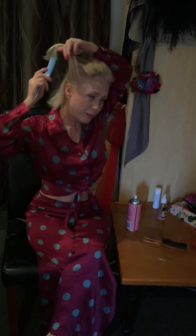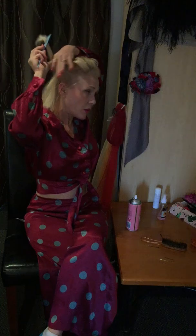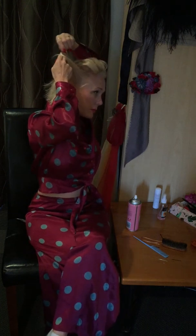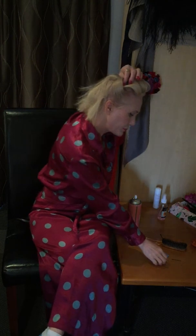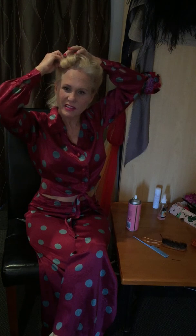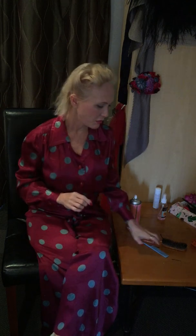Last little final bit, not much there as I said, so we're going to give it a back comb. And all this is the illusion of a rise, so it gives another extra dimension to the shape, and that's what we're trying to achieve. I have to go with really tiny bobby pins because I don't have a lot of hair, so you don't want to be able to see your bobby pins, so just little pinches are really good.